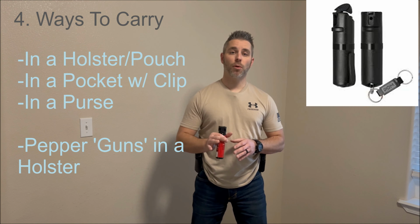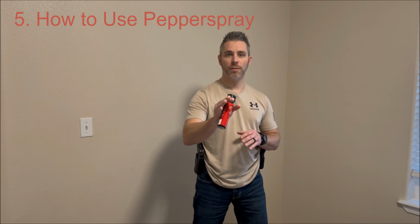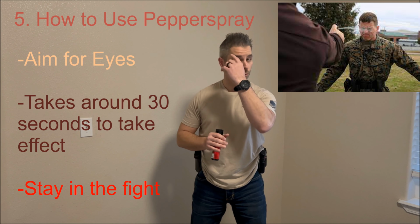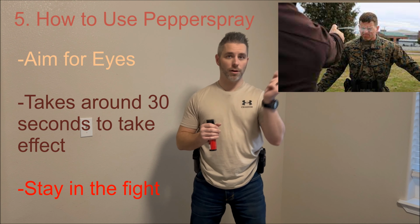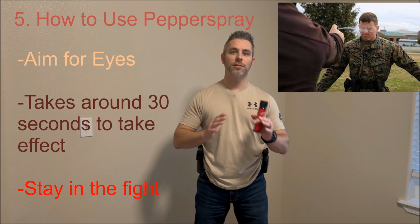So now the last key point here is how to use pepper sprays. When you're spraying somebody, you want to spray them right across the eyes. If you have cone or stream, you want to try to hit right on the eyebrows. That's your target. Now, if you're using foam, you want to use a circle motion and get it all over the face. It takes 30 seconds-ish for it to take effect.